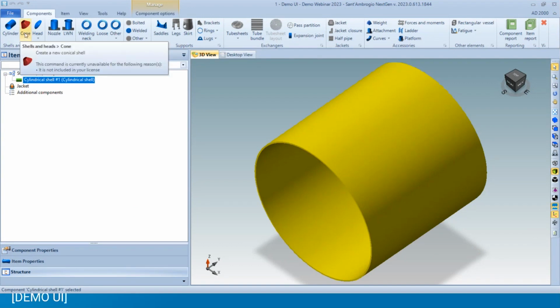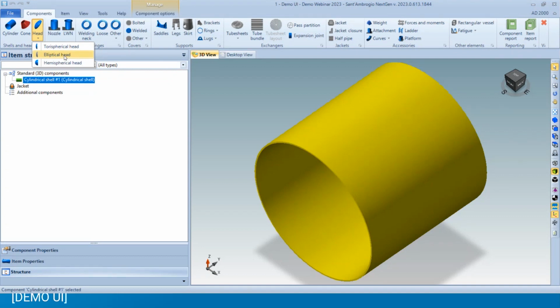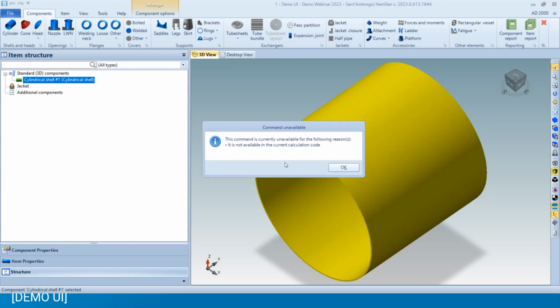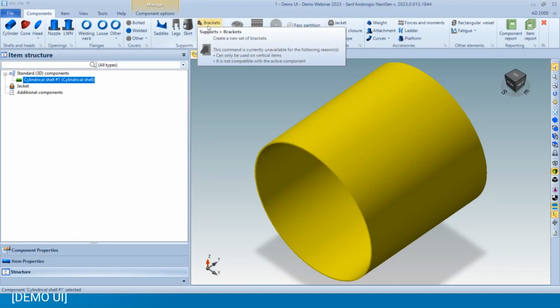This is quite obvious. It was already present in the previous versions, but we have expanded on it. For instance, here we have elliptical heads. Elliptical heads are not supported by the AD2000 code. So if I click on the elliptical head, the program explains that I can't add this component because it's not currently available for calculation code limitations. Same goes for other components.